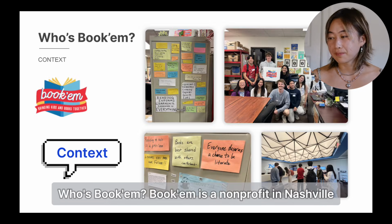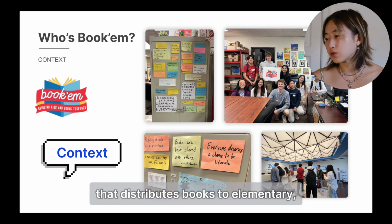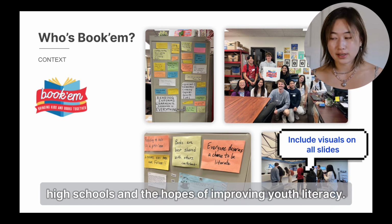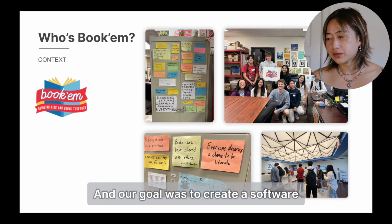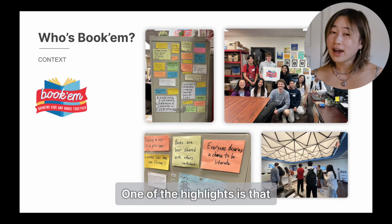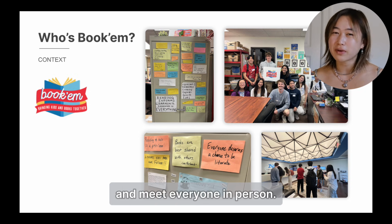Who's Bookem? Bookem is a nonprofit in Nashville that distributes books to elementary and high schools in the hopes of improving youth literacy. And our goal was to create a software that helps facilitate their daily operations. One of the highlights is that we were able to visit them on site and meet everyone in person.